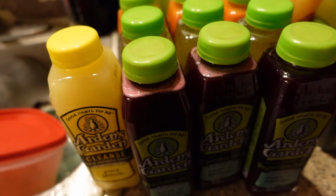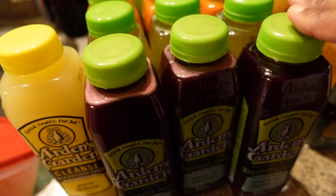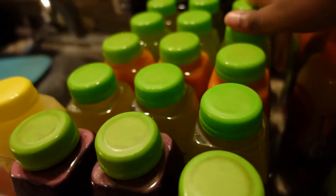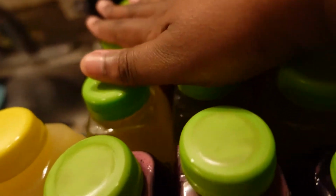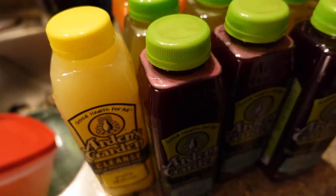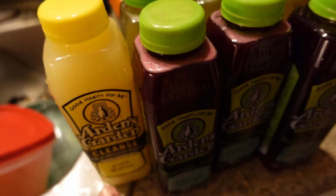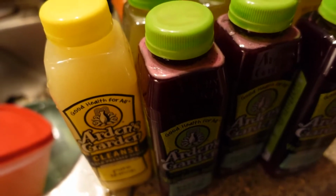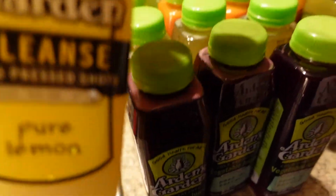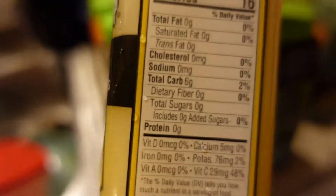Now this is the Love Your Liver cleanse. I believe that's what it's called. It comes with 6 juices for each day for 3 days. So 6, 12, 18 juices, plus this one is 19 that it includes. So this one is just pure lemon juice. You're basically supposed to add this to your water throughout the day to help cleanse your liver. So basically it's just like lemon water. You only add like 1 teaspoon or 2 teaspoons, something like that.